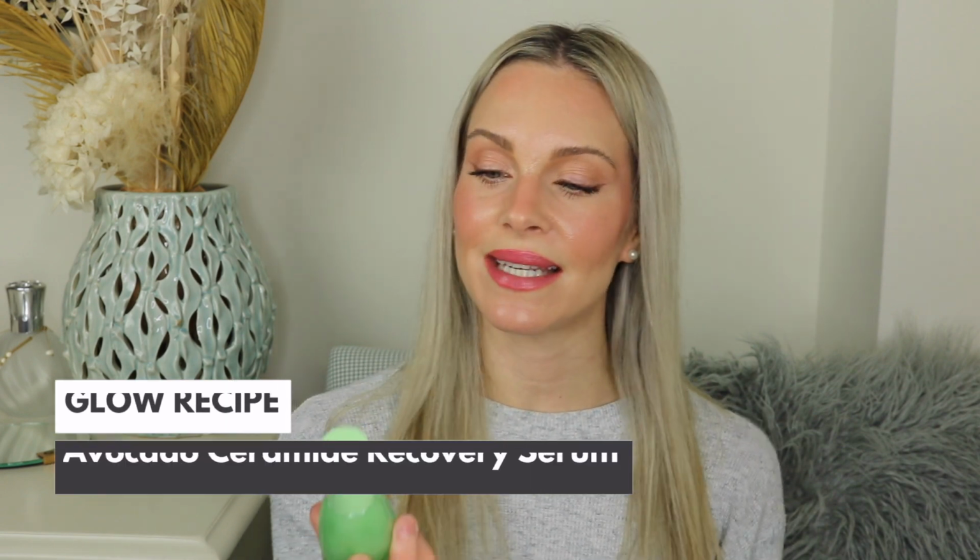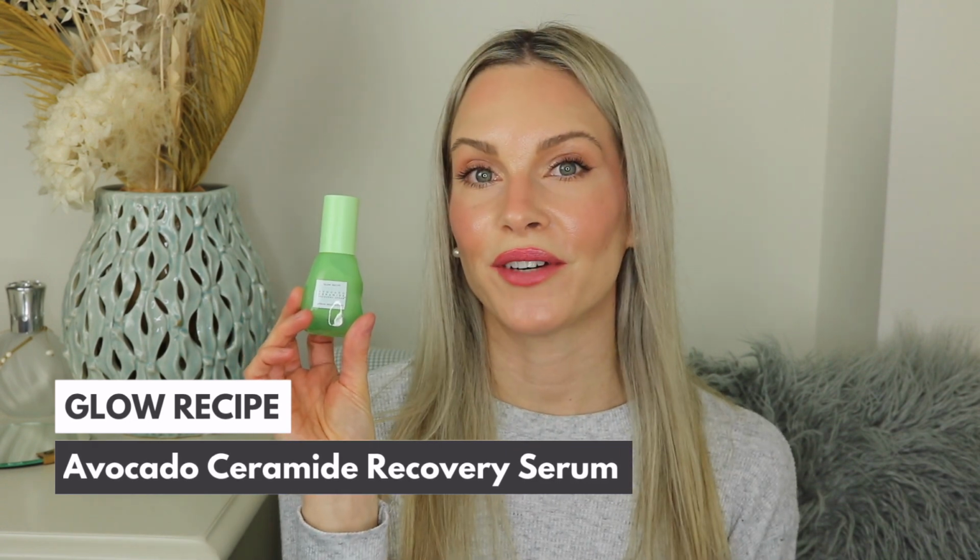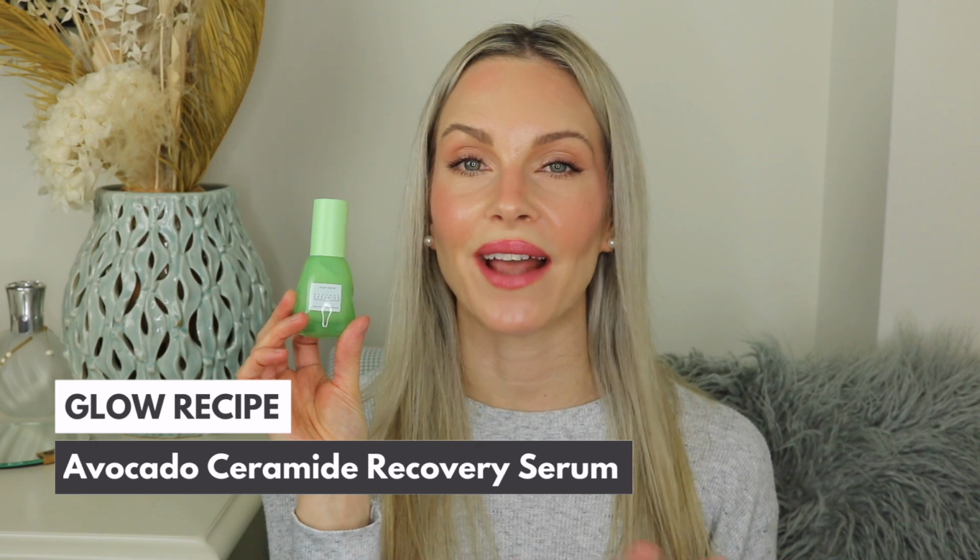But also, these 7 products are great for dry skin, great if your skin is flaky, and these really help to improve hydration and to moisturize the skin. So the first product I'm going to be talking about is by Glow Recipe, and this is the Avocado Ceramide Recovery Serum. This is one of my favorites because this is also very hydrating, and I really love how my skin looks and feels every time I use this.